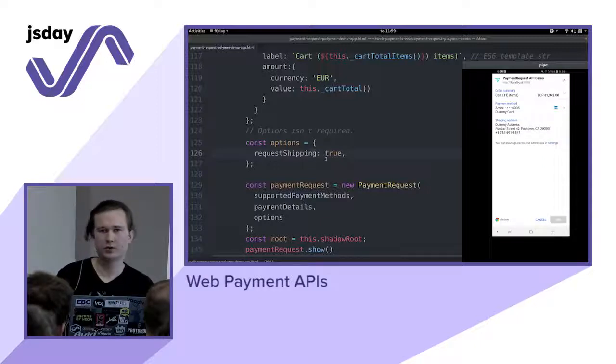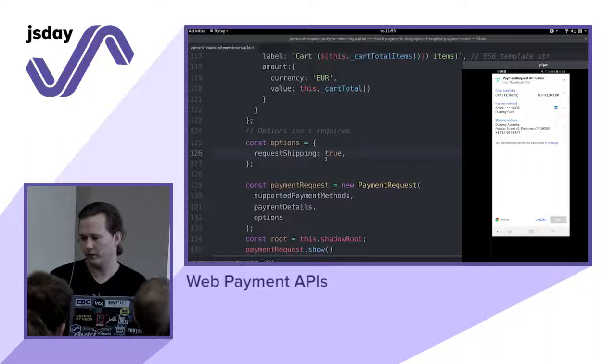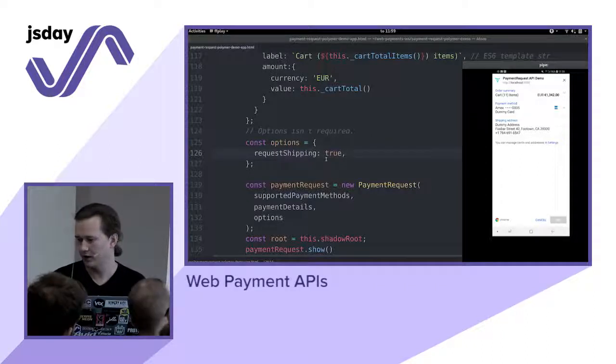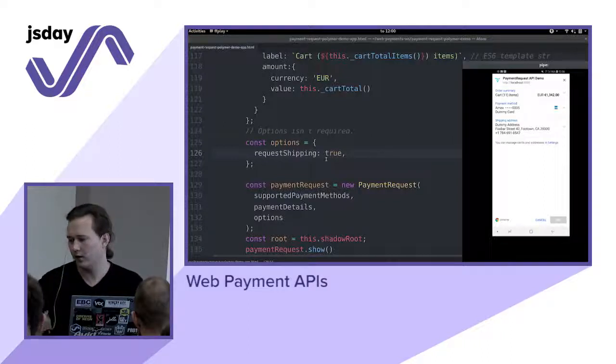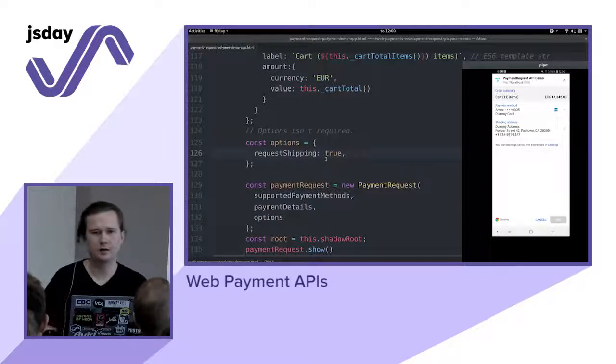And there's also a way of listening for when the user selects the shipping address like this. It sends an event called something like shipping address changed, and you can listen to this event and change the total sum and how the total sum was reached. So that basically means that you can calculate the shipping on the server side or use a third-party service to do that. And yeah, the total sum is updated and the user doesn't have to leave this dialog in order to complete the payment.